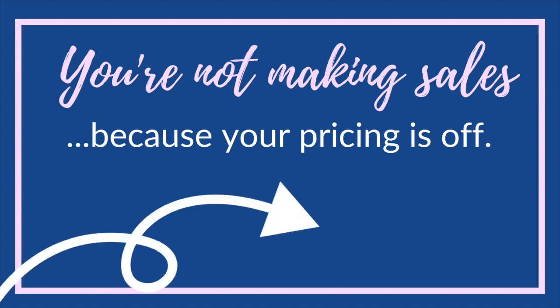And number 7 is probably the first thing you thought of, and that is that your pricing is off. I feel like when people are like, oh, no one's buying my product, this is where they start, but really it's kind of where you should end. Usually your pricing is okay and it's one of these other problems, but if you're anything like I was when I first started, I was like, oh my gosh, no one's buying this product, and you make it cheaper.